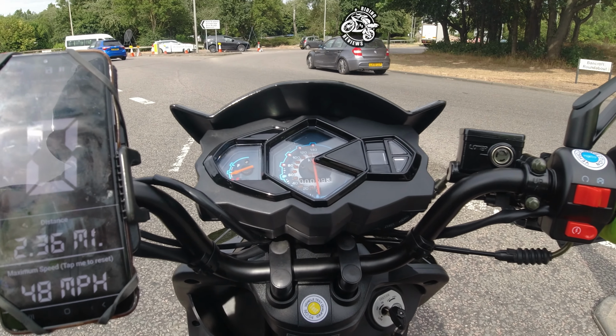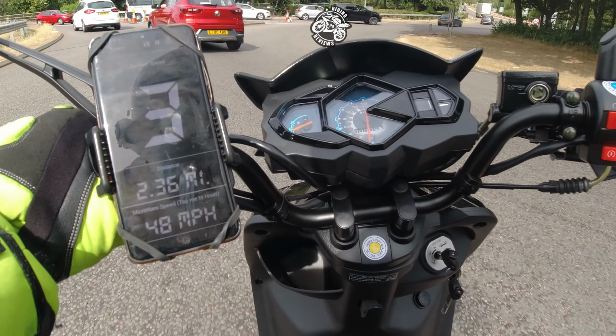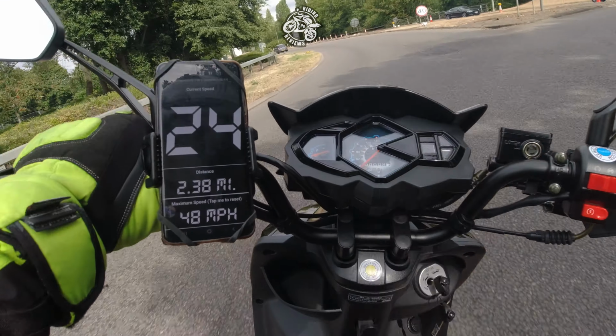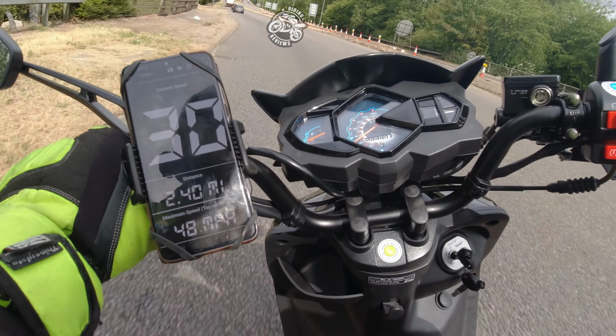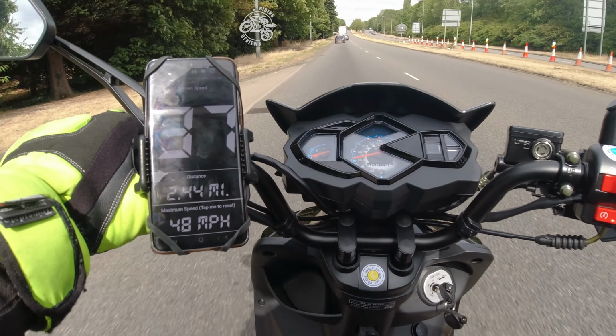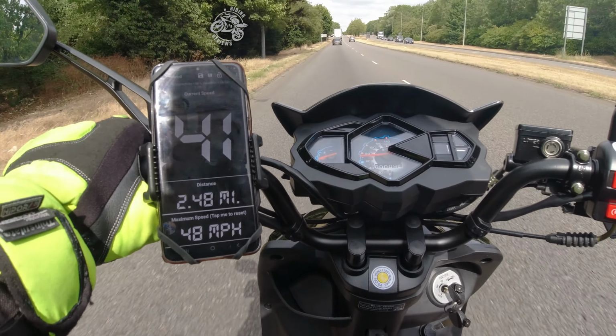The mirrors on this are the same as the Lexmoto Diablo as well. And I think the Motorini, I believe, has got the same mirrors. But yeah, this is going to be a good all-around commuter scooter. Say that 5 times fast.